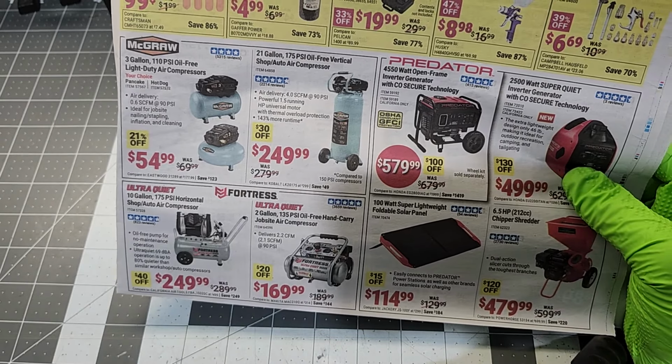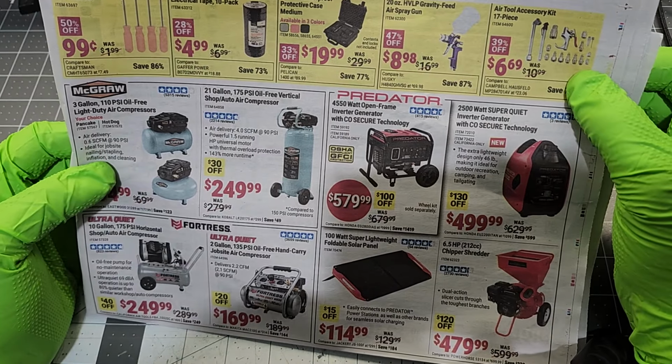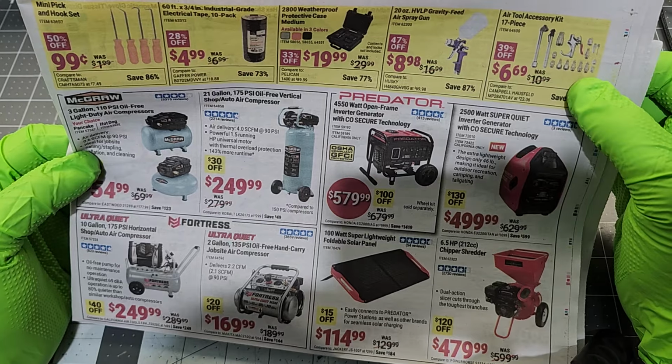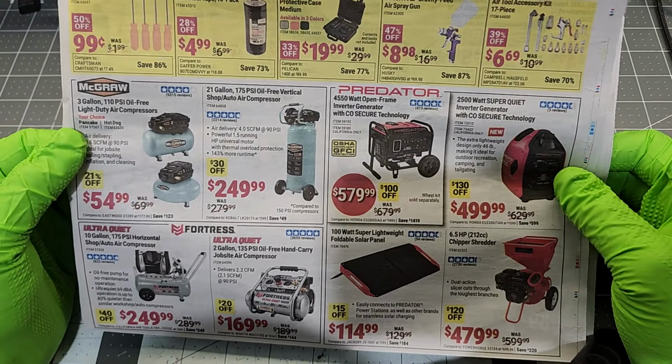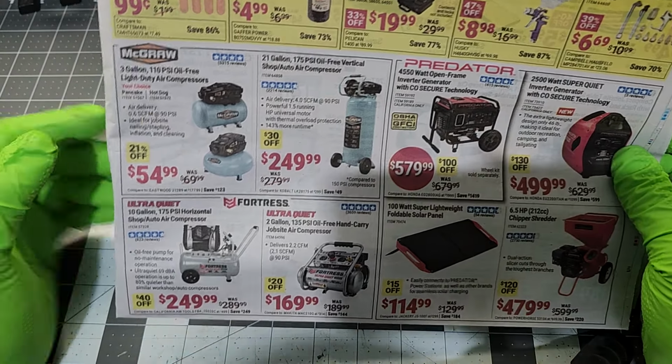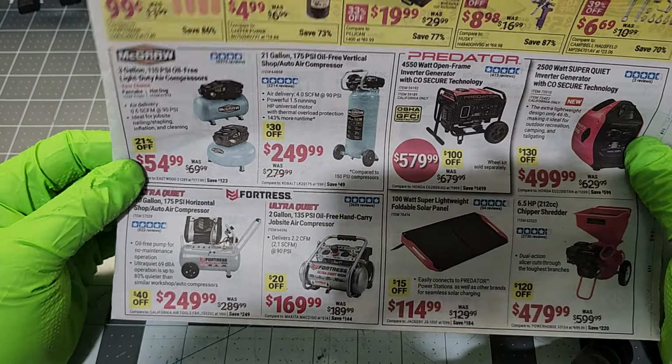gravity-fed air spray gun, which I actually have heard a lot of good things on. And then you got this accessory kit, which is not that great. You can usually get a better one. I've tried it, if you use air, which I don't anymore. I have this guy right here that I used to use, but I use power for pretty much everything.